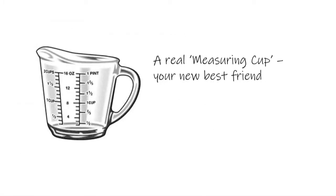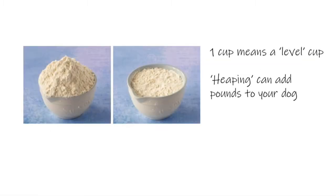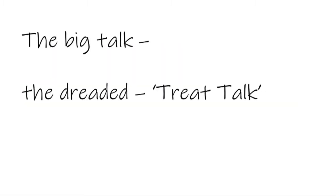Step 2, we need to find and use a measuring cup. And let's get into this whole level versus heaping issue. There's a big difference. Feeding directions are all level. So if you overfill to a heaping cup, you may be adding extra pounds to your dog. Level is good. Now we have to have the dreaded conversation.